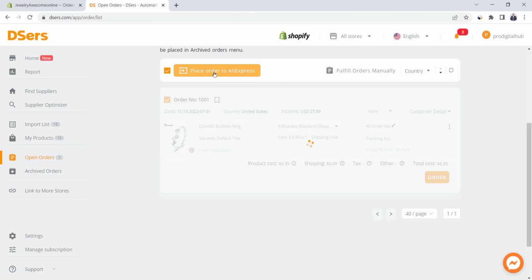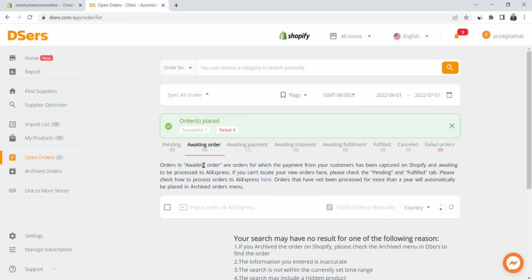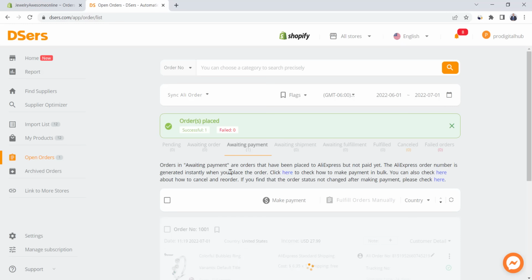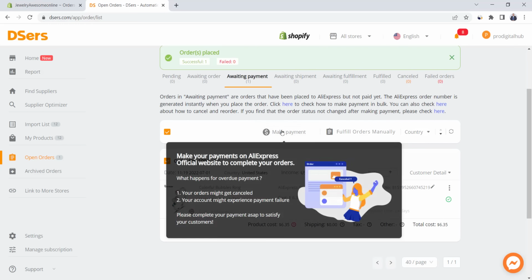Click on Place Order to AliExpress. Click on Confirm. And the status of the order changed from awaiting order to awaiting payment. Click on Awaiting Payment tab. Select the order and click on Make Payment.